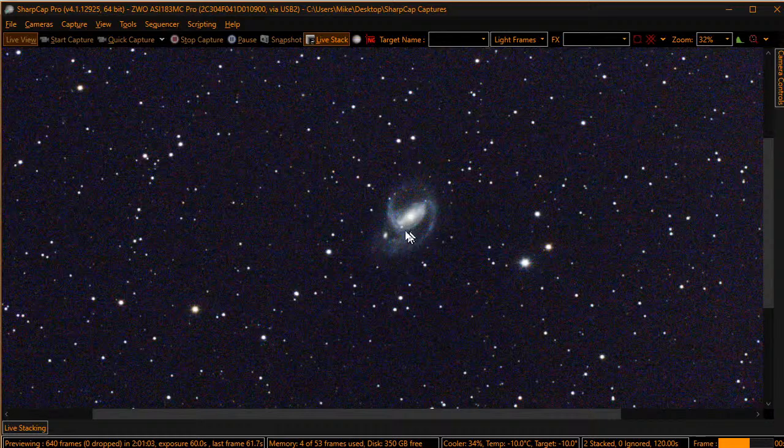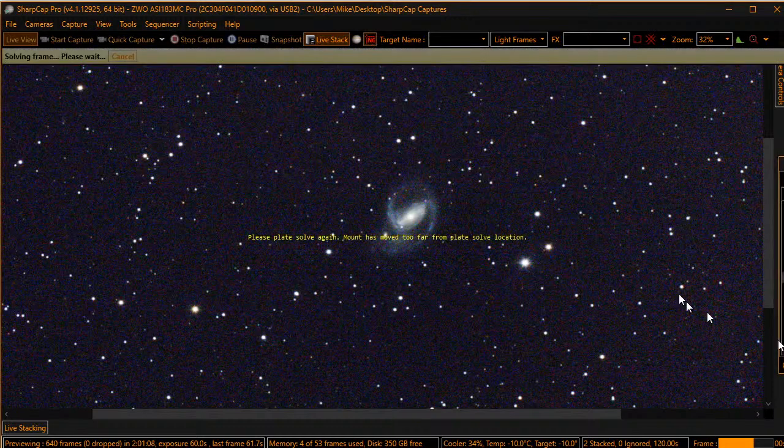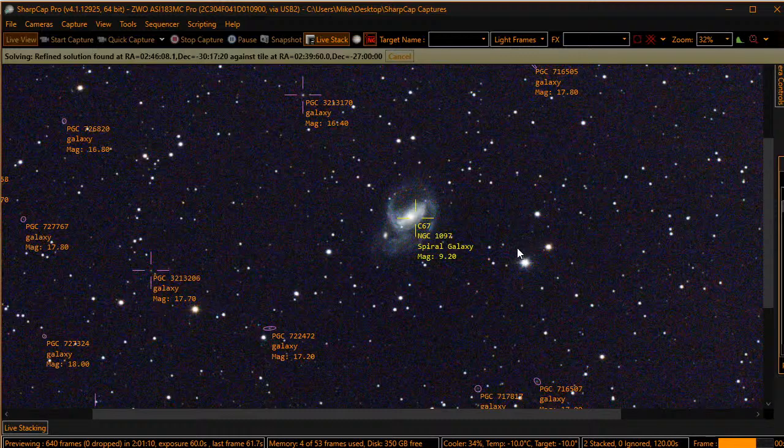with companions. So I think he said is there 2 galaxies in here? Go ahead. Plate solve your little heart out. Well, there's a lot of other galaxies here, but they're all really puny.